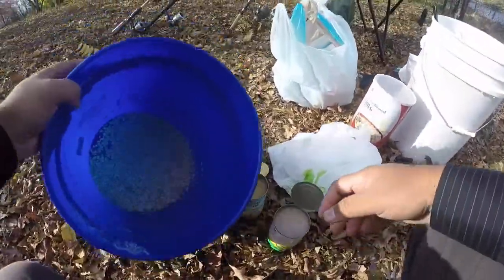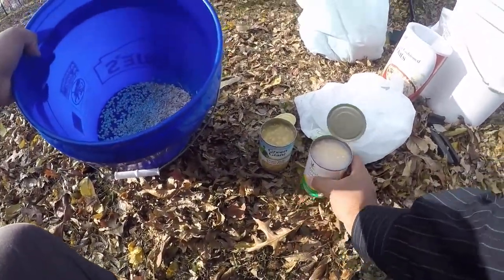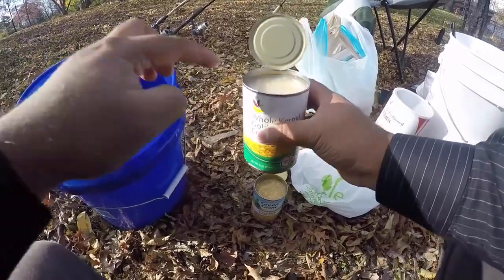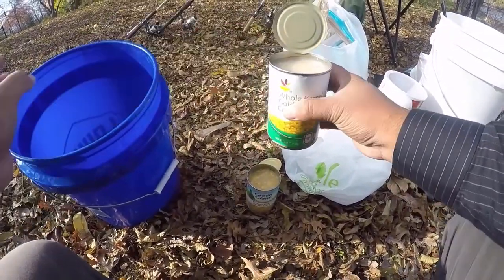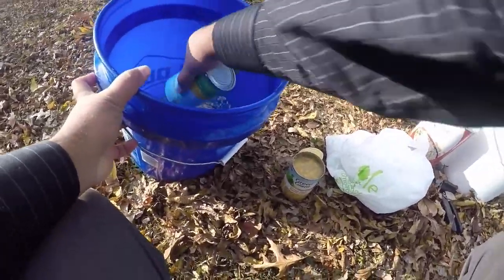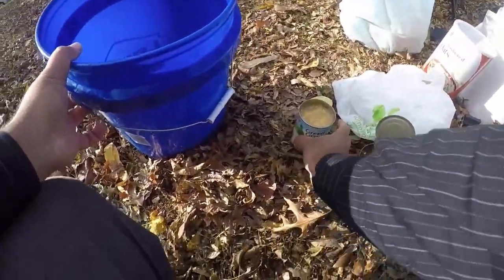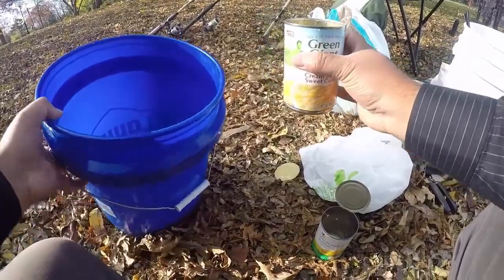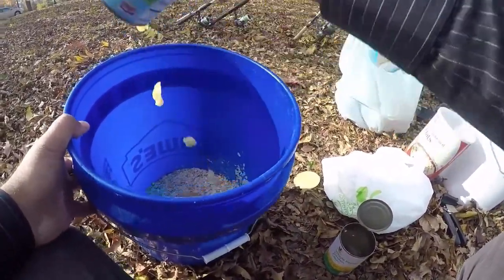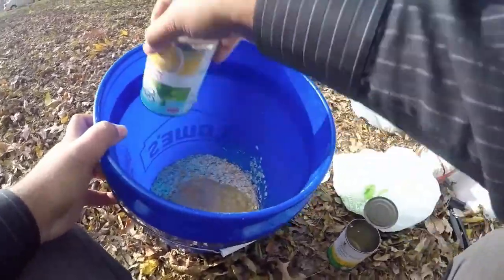With my oats, I'm going to add some sweet corn. I'm going to do it with the water, the juice in the corn, because it's going to help me bind it. So they all go in. And then I got some cream corn. I think I bought all of these from Giant, the local store.